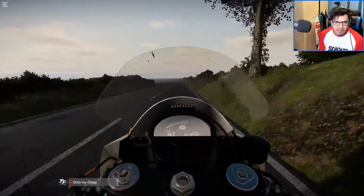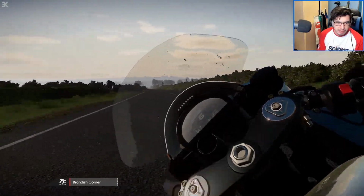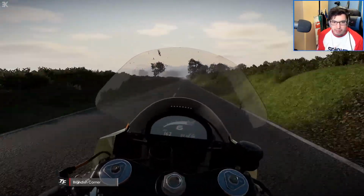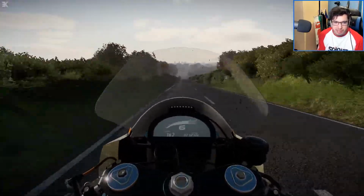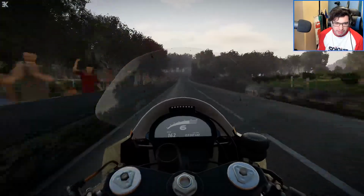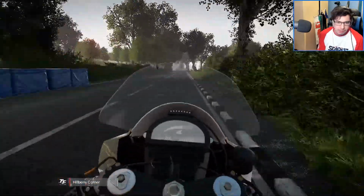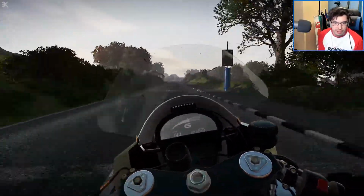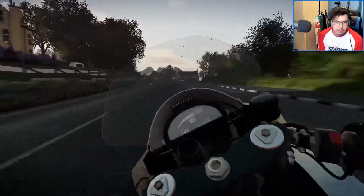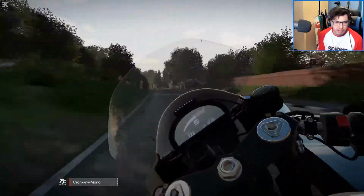So can we take this flat out? Imagine we can. Oh yeah, easy. And there you can see top speed 162. That's 13 miles per hour quicker than our Honda. So yeah, definitely not an idea to ride the Honda round it. Especially as we've been looking to win as well.